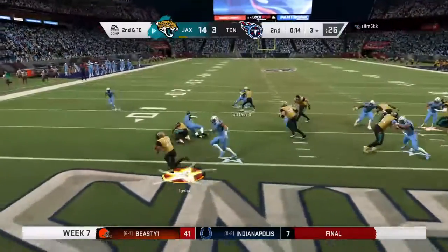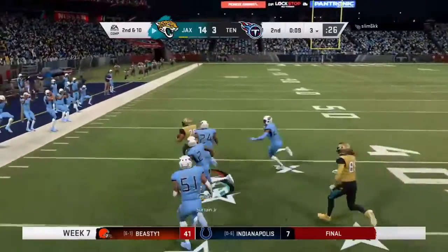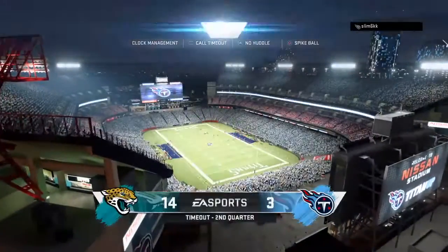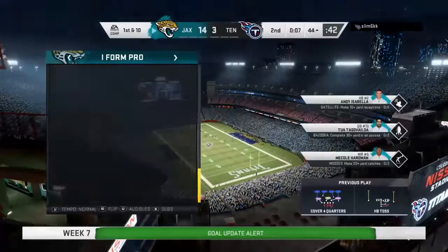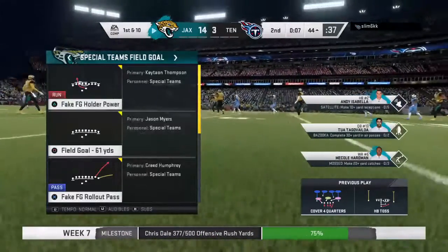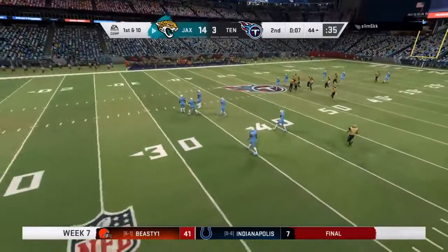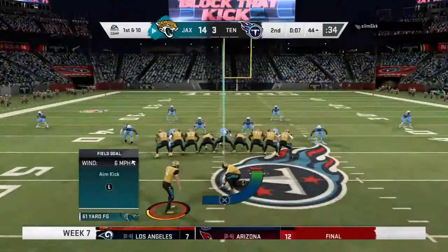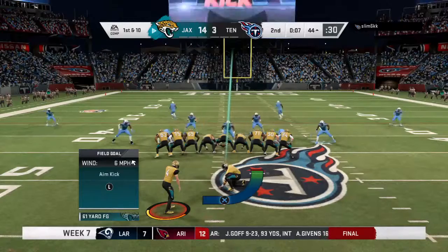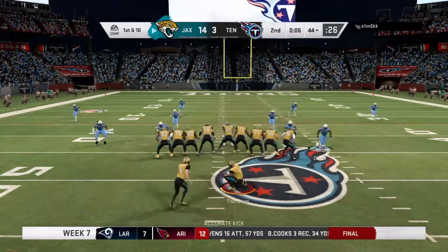On second down now, it's Taylor. And he takes it all the way down to the 44-yard line. Now a timeout. 7 seconds left in the first half. First down, Jaguars. So on is Jason Myers. He's hit from as long as 58 in his career. And this will be spotted on the other side of the field. It's a 61-yard attempt.